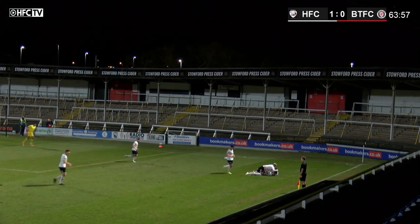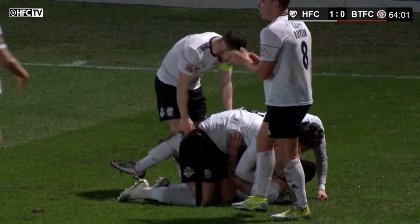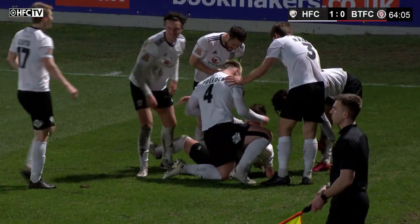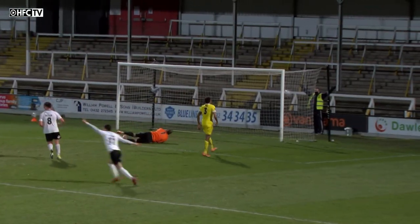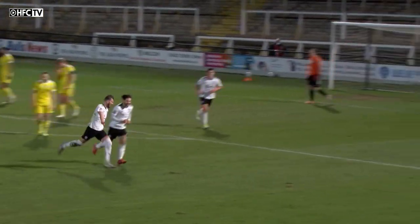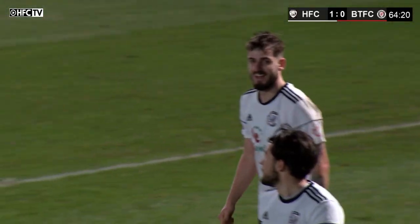That was exactly the same as the Kidderminster goal, but with the other foot, wasn't it? As Chris Camwell wheels away in celebration, they get the second goal that Hereford needed for the security. Camwell takes the touch, spreads it out of his feet, and bends it into that far bottom corner. It's a great finish by Chris Camwell.